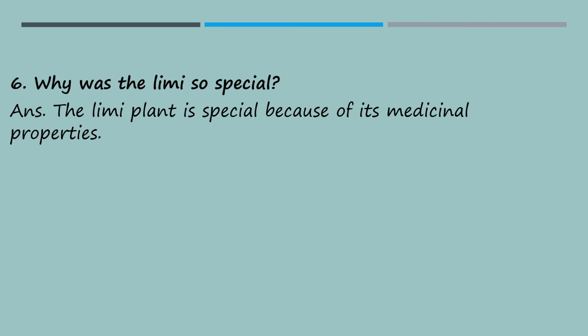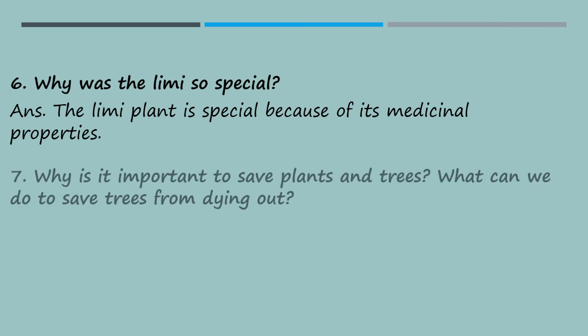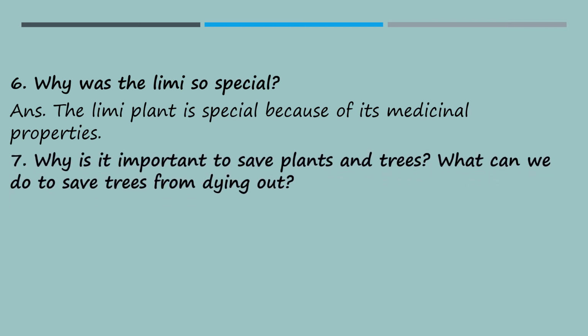Now we will move to the next question. Question number 7. Why is it important to save plants and trees? Children, why is it important to save plants and trees? What do we get from the plants and trees? Yes, we get food, medicine, and oxygen. And the second question given to us is, what can we do to save trees from dying out? So children, what can we do to save the trees? Yes, we should stop cutting the trees. And what else can we do?